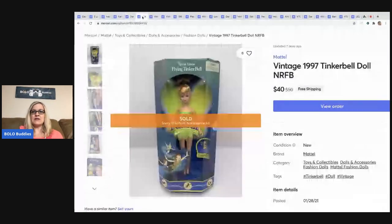The next item I sold is this vintage 1997 Tinkerbell doll. I think she was $2 or $3. She came from a garage sale. She is new old stock. And it was a garage sale where I bought all of those Barbies or toys. I get them mixed up. It was one of those two. And she sold for $40 free shipping.